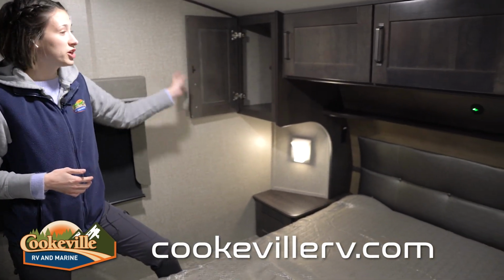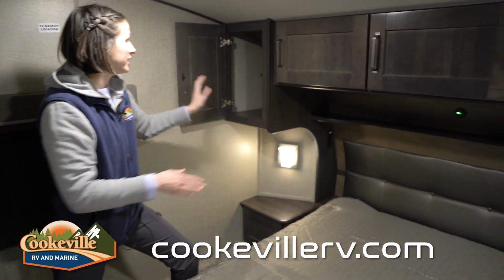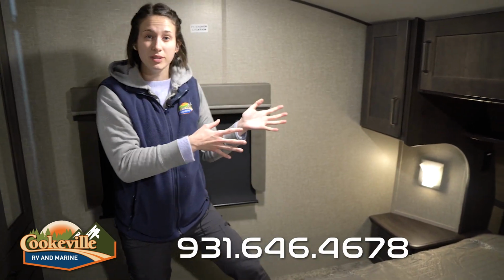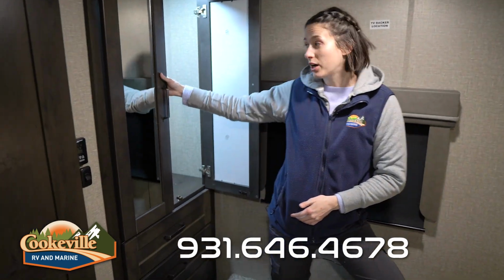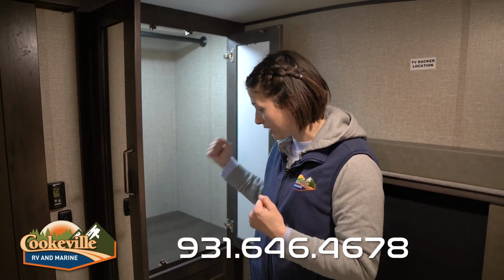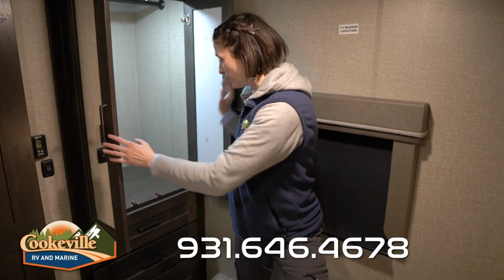There's plenty of storage up top as far as all of these different cabinets. They're all open except for the ones on the side, of course. So you can really use that to the best of your ability for everything you need to store. And they even add another wardrobe option here with a hanging rod. As you can tell, it has a really nice bright LED light in there, so that's really awesome. And we've got 4 drawers underneath this as well.